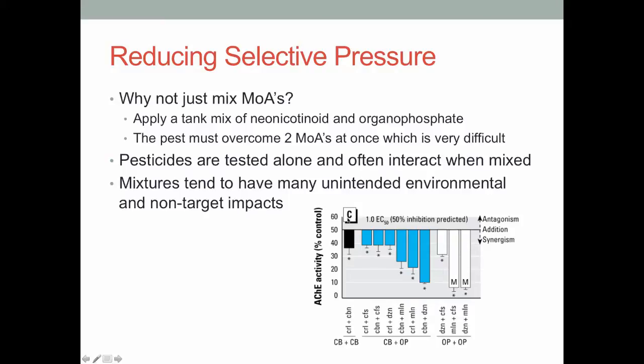So what we see is in the controls, we have a little bit of inhibition, about 12–15% inhibition. So these pesticides are having an impact on the fish. But what we see is when we start mixing chemicals, some of them are fine, they don't really hurt the fish, but then you start getting into treatments where you're doubling or even tripling the amount of acetylcholinesterase that's being shut off in that fish species, so that the toxicity increases synergistically when we mix our pesticides.